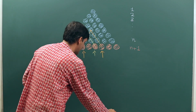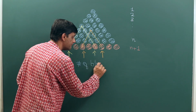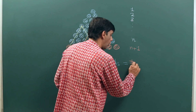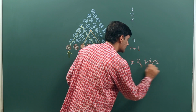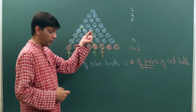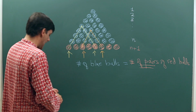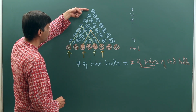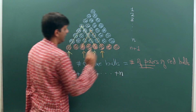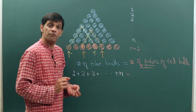Now, what that means is that the number of blue balls is equal to the number of pairs of red balls. Every pair of red balls gives me a blue ball, and every blue ball gives me a pair of red balls. So these 2 numbers must be the same. And we realize that the number of blue balls is 1 plus 2 plus 3 plus up to n, in this case 7. And this is equal to the number of pairs of red balls.